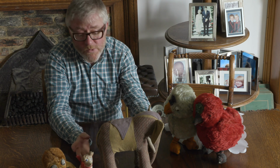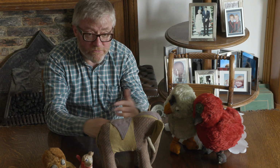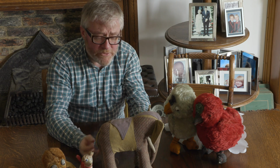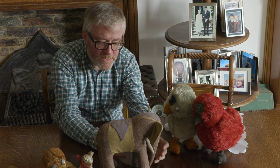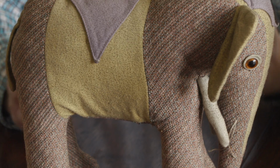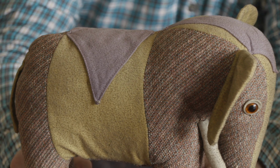Obviously, as I said, made when good mohairs and velvets were no longer available, but people still wanted to buy toys. So being a historian who likes to learn about the history of toys, this is fascinating to me as well.